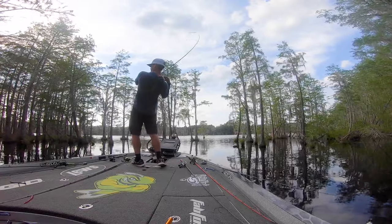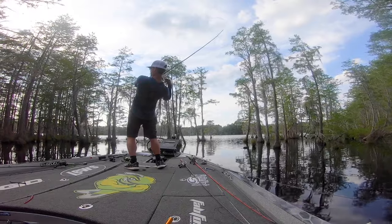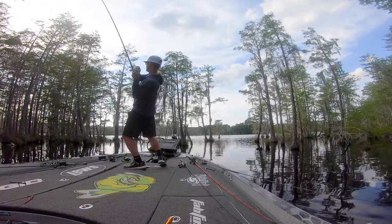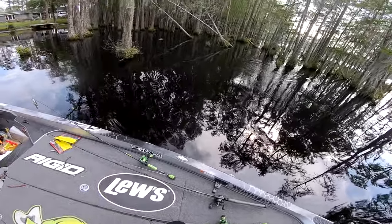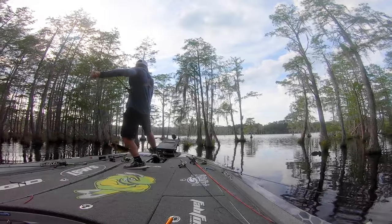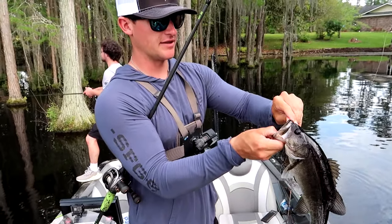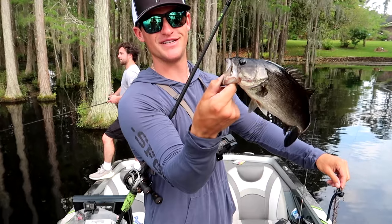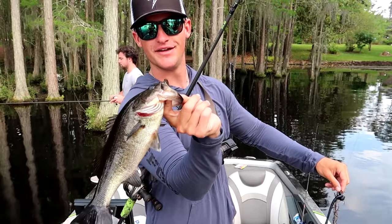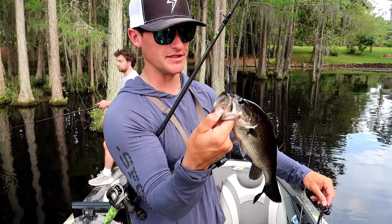There he is. I got him. This is a different fish. He's not big. There we go, guys. Got another one back in this little slit, this little cut back here. Not a big one, another small one. It's crazy. We've caught some really good ones out here, but also some really tiny guys.